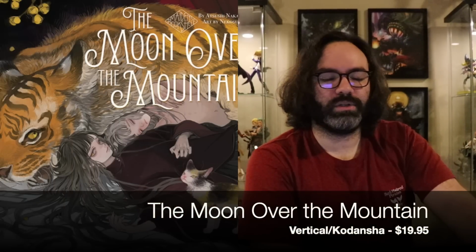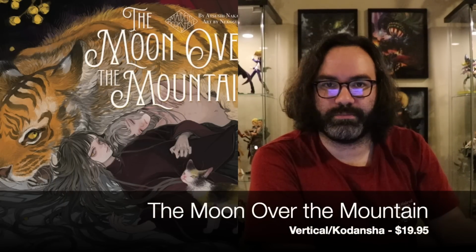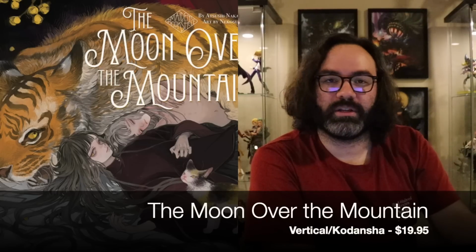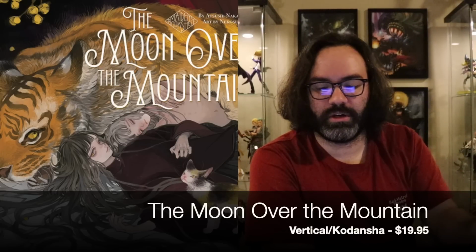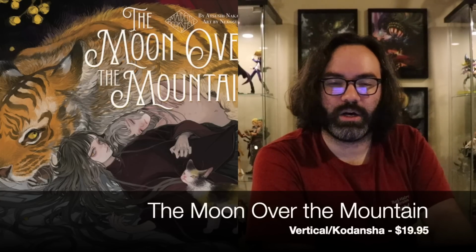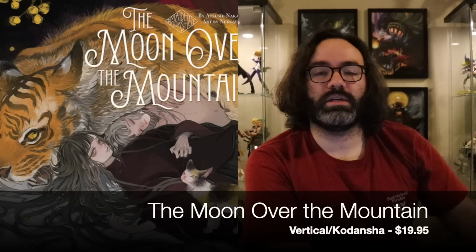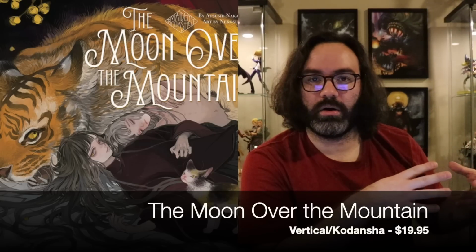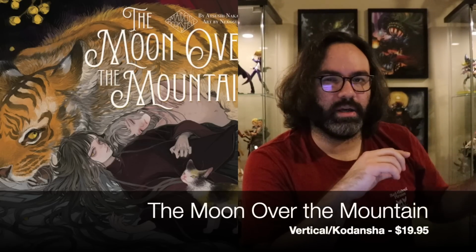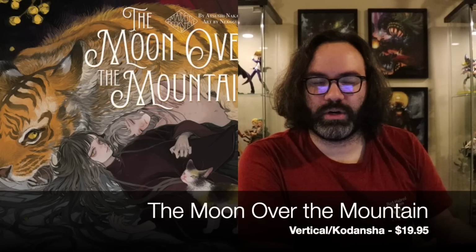And then finally, for the month of January, the last item is The Moon Over the Mountain from Vertical, which is the second installment in the Maiden's Bookshelf series of beautifully illustrated storybooks. This one in particular adapts the story of a man transformed into a tiger, a story that comes from the Tang Dynasty. So these are small hardcovers that are wider than a normal volume of manga, and they are, like I said, illustrated storybooks.